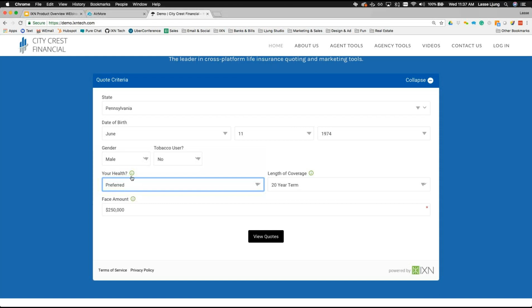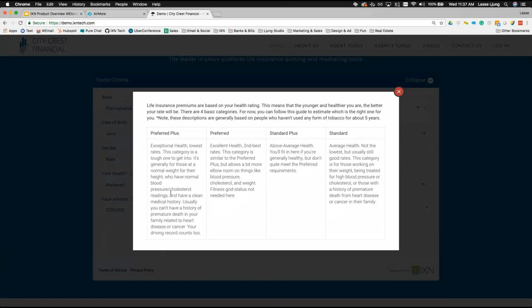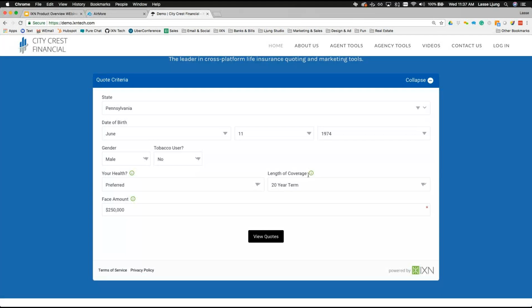Now you'll notice these little eyes here. If I click on that, it'll show some different options here in the list. So it'll describe, hey, here's preferred plus, here's preferred. There's some basic descriptions of those things. Length of coverage, same thing. So let's say we want to do a 20-year term, and we want a $1 million policy. We click View Quotes.